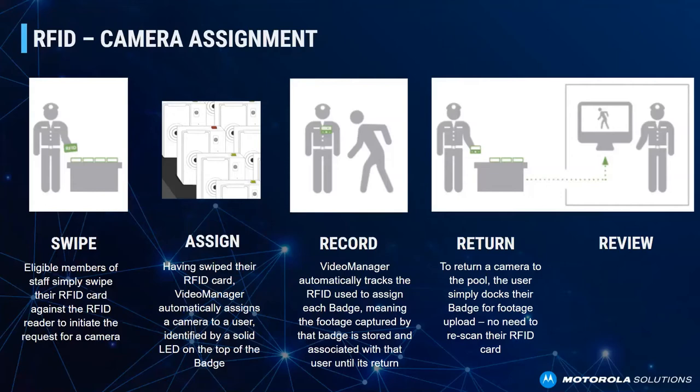All right, the cameras will automatically offload the videos and also automatically charge the body worn camera itself. And lastly, any authorized users can review this footage and manage the video footage for any investigations or any incidents that need investigation.